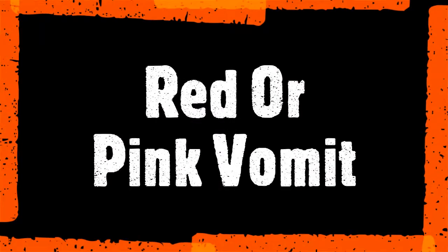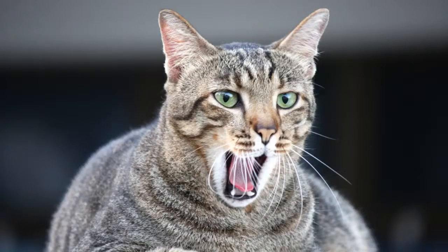Red or pink vomit. Similar to some instances of brown vomit, red or pink can be a sign of blood, most notably from the mouth, gums, or throat area. Internal bleeding is also a possibility.